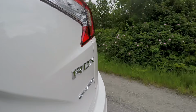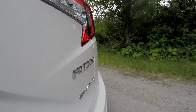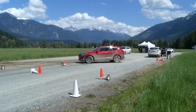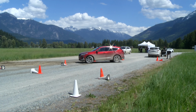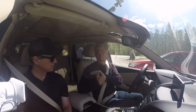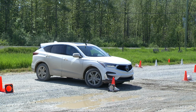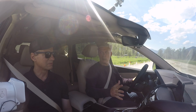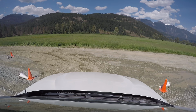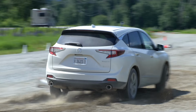Part of the excellent control comes from the new Super Handling All-Wheel Drive system, and to demonstrate its rear drive bias ability, Acura sent us to this strip of dirt to show it off. 70% of the power can go to the rear, and then back there it can send 100% to either the right or the left. Correct. All the stability controls are off. Everything's off. I can really experience it. Yep, and full throttle around this first cone, right?